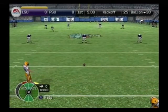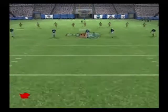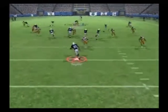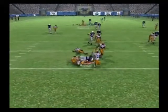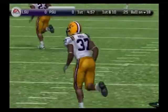We're ready to get this one underway as the teams are lined up for the opening kick. He kicks it off. Royster fields it at the 7. So now we'll get to see the offense come onto the field for their first drive of this game.